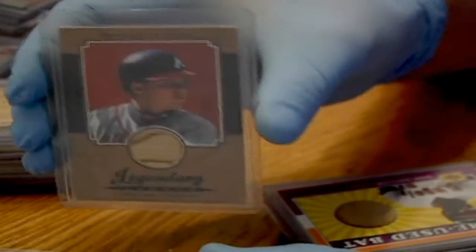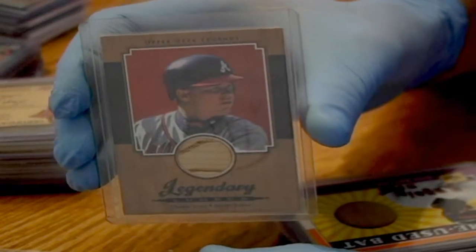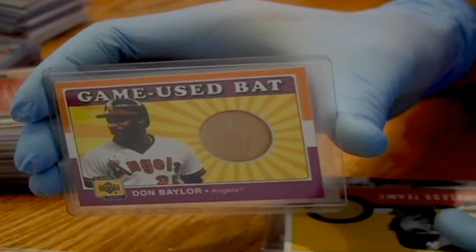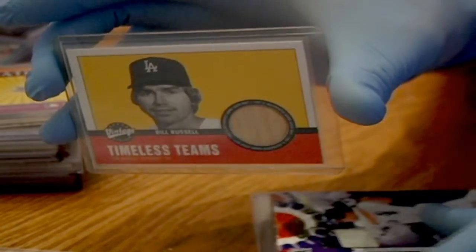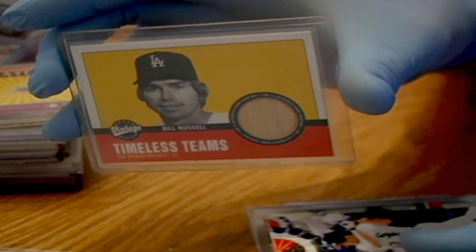Great design. Then we have some baseball game used. Nice Chipper Jones bat card. Next we got a Don Baylor. A lot of retired game used, as you will see. Bill Russell. Looks like the glare has kind of gone away, so that's cool.